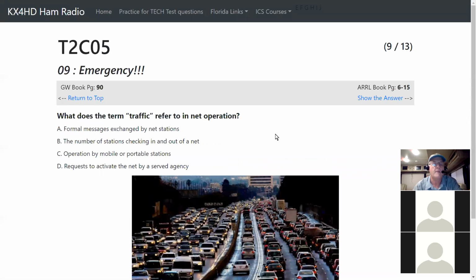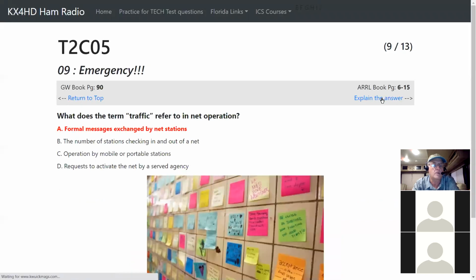Okay, what does the term traffic refer to in net operation? Formal messages exchanged by net stations. The number of stations checking in and out of a net. Operation by mobile or portable stations. Or requests to activate the net by a served agency. And in this one, when they're talking about traffic, they're actually talking about messages that are passed. And when you're passing a message, it's in a very specific and defined format.